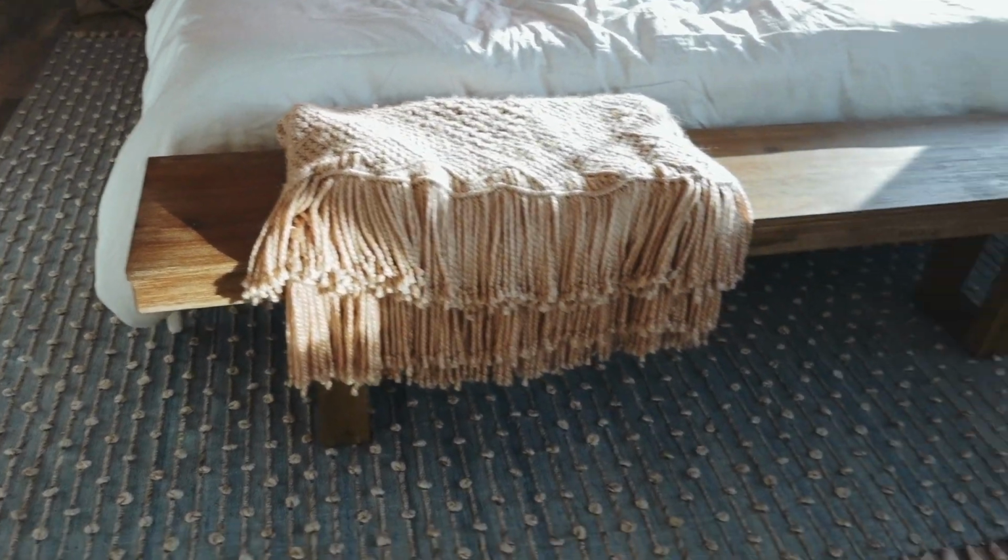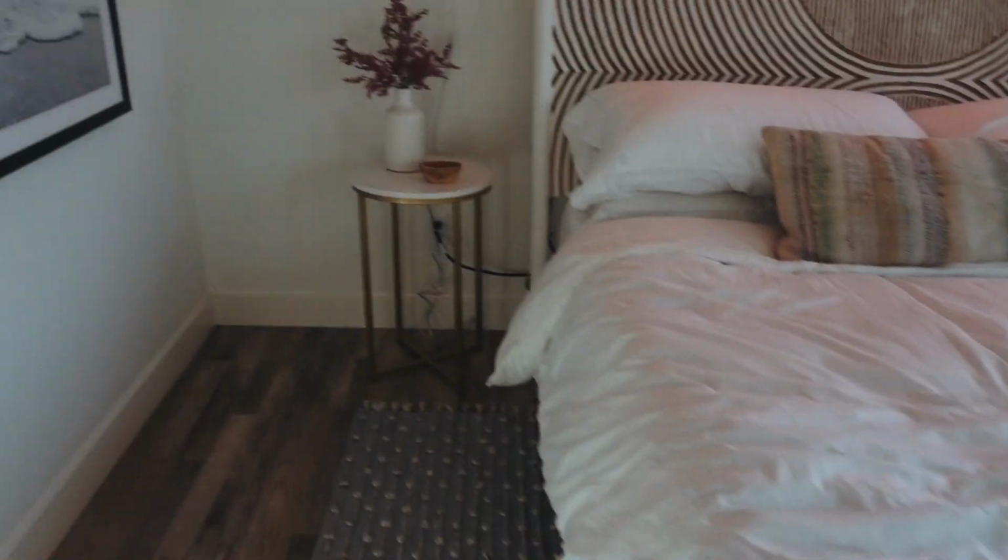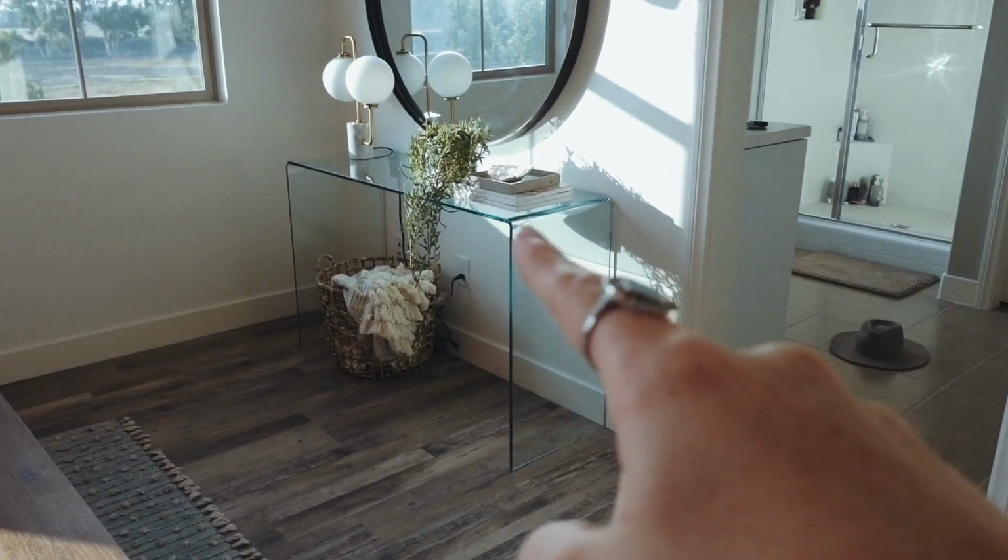So we got the bench at the end of our bed from Wayfair, the mattress, the side tables, the sconces, the clear table right here, and this lamp.